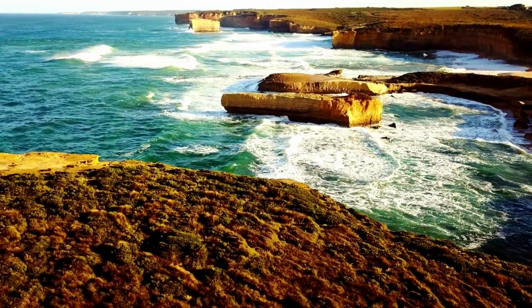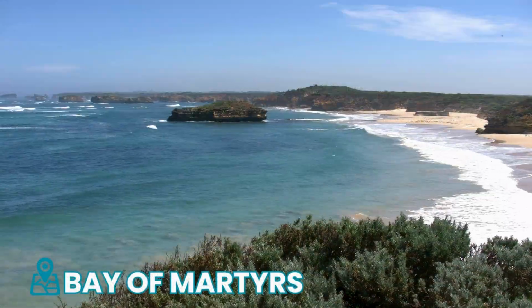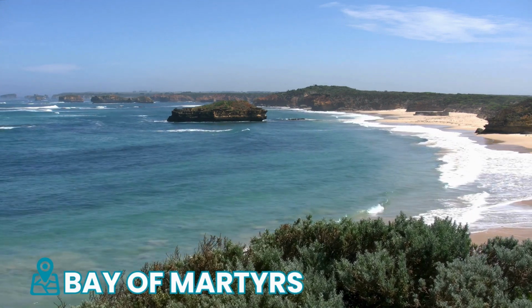You can also head to the Bay of Martyrs, a spot with a stunning beach and a number of viewing areas. There's a guided walk along the top of the cliffs, and you can spot the falls of Hallidale Shipwreck, which dates back to 1908.